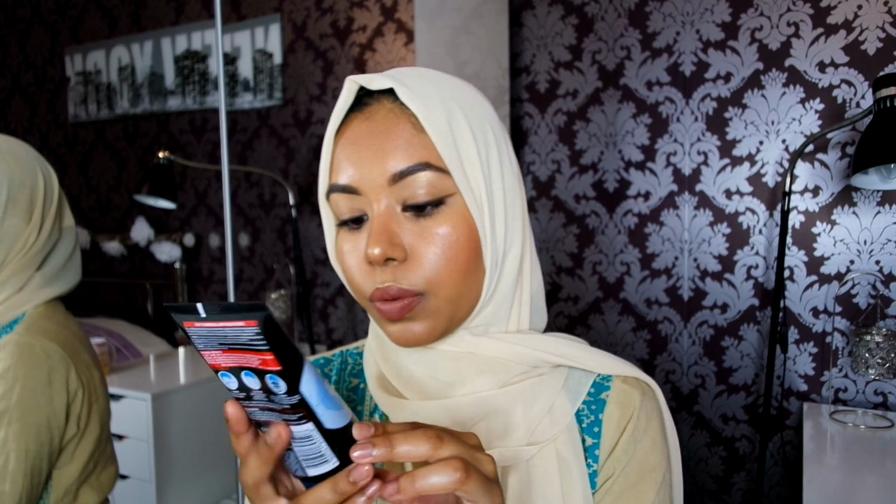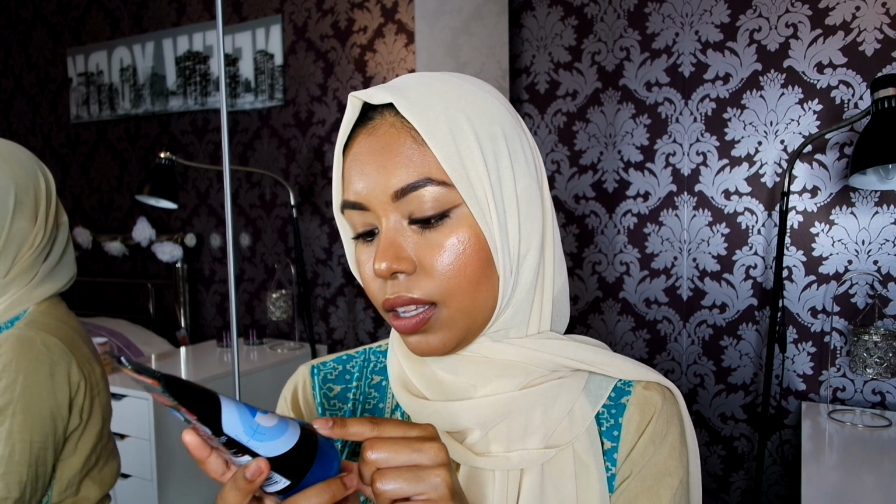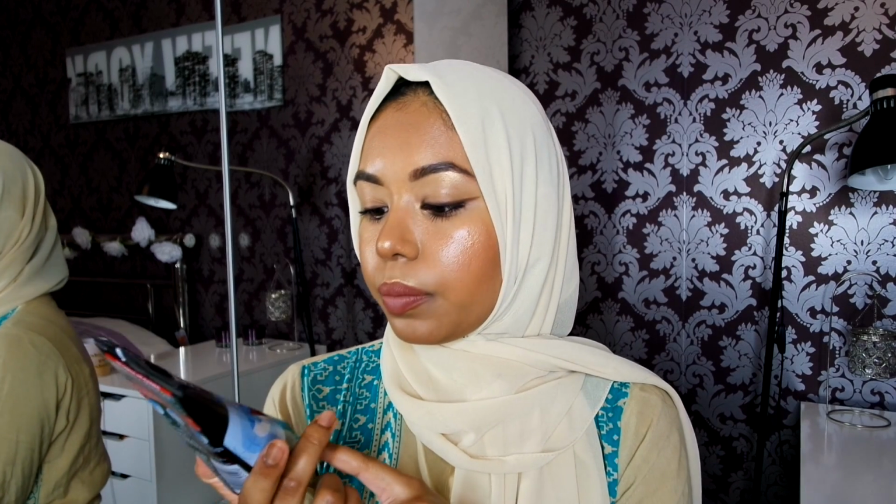That's one of my favorites because it's also got salicylic acid in it, so it helps with preventing spots. I find this has really helped with stopping spots coming up on my skin, especially because I wear makeup every single day, five days a week, because of my work. So anything that prevents spots is perfect.